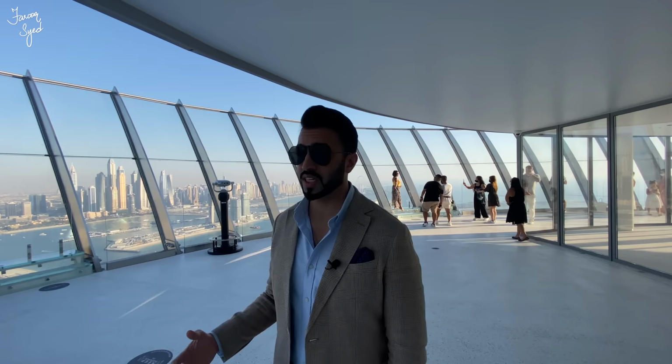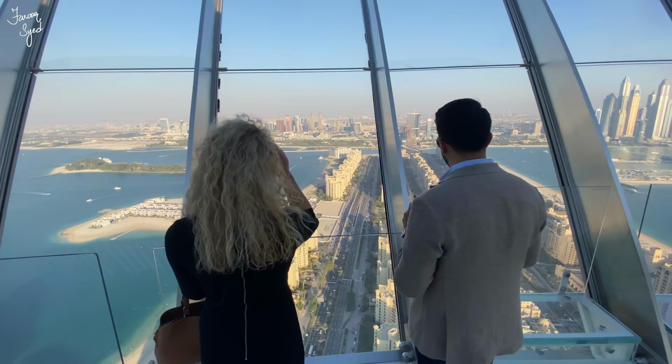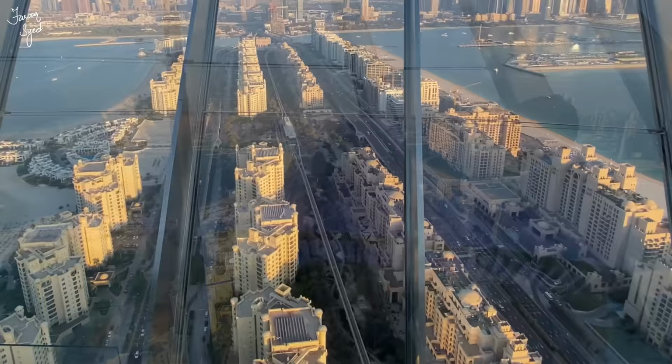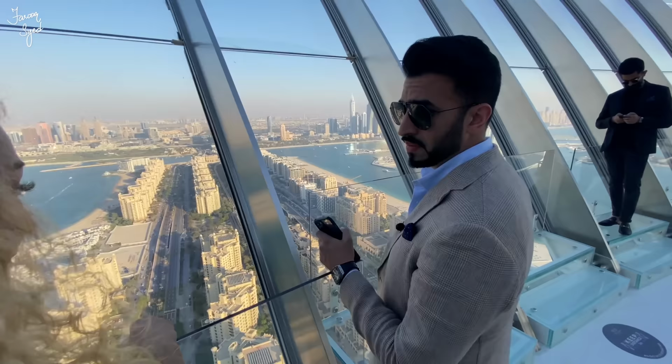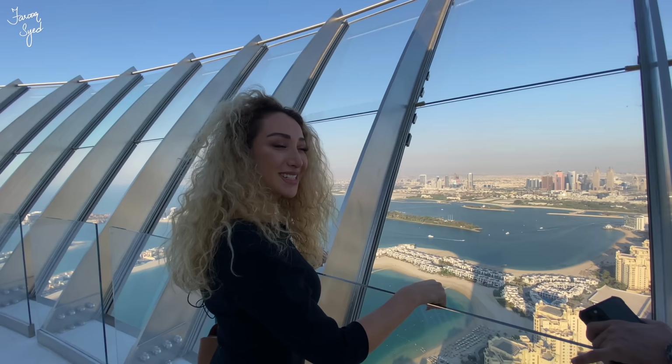So check this out. We have a beautiful Etihad Park down here. Oh, that's the Etihad Park? Yes. That's what you call the Etihad Park? Yes. Fun fact, that's the Etihad Park under the monorail. Yes, and then you have definitely the beach clubs, and we're going to have on the west side the beach club specifically for this building. But even over here, the views are phenomenal.